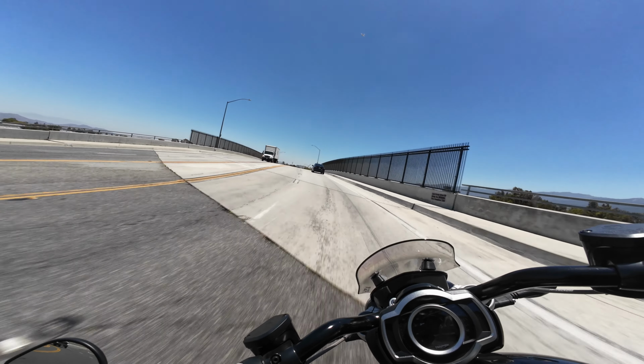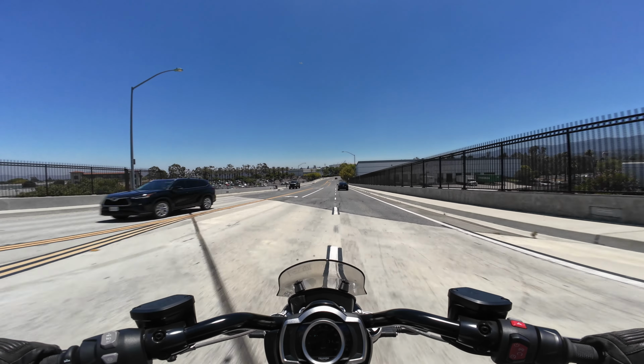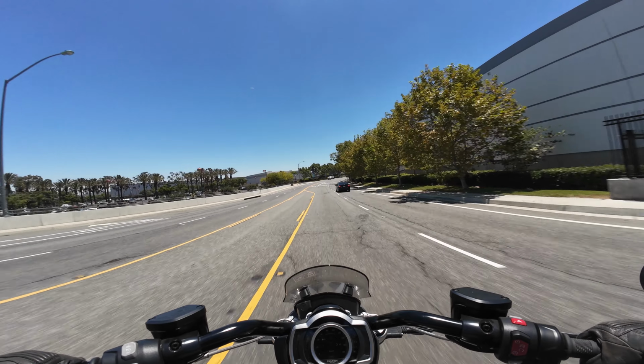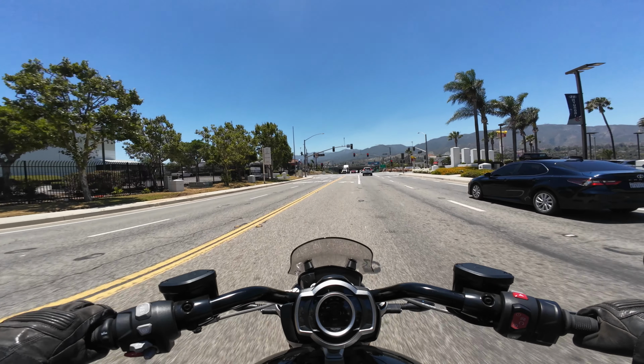And look at me take this turn. Oh, so good, so good. Like, again, once you make that small input, it's just amazing. It's the most amazing feeling ever. And of course, going back to the specs here before I get too caught up. I'm getting too excited on this ride.